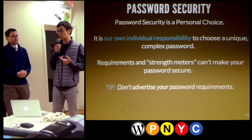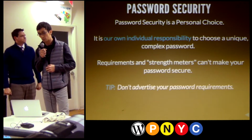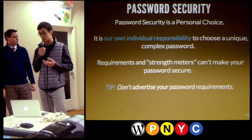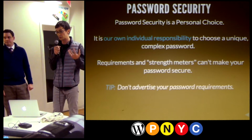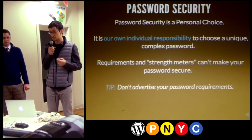Regardless, it's your own individual responsibility to choose a unique and complex password. In terms of requirements and strength meters, they can't really help make sure that your passwords are secure. They're kind of suggestions. You can choose not to use them.